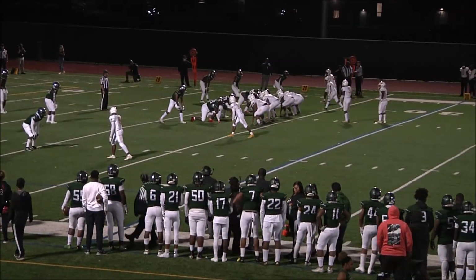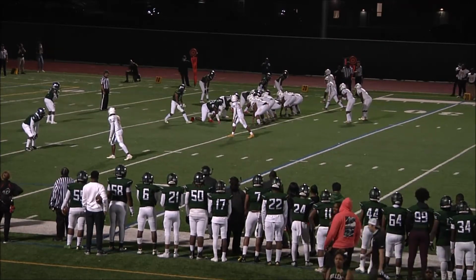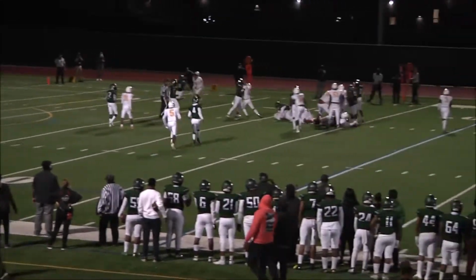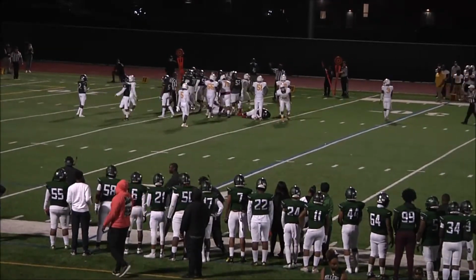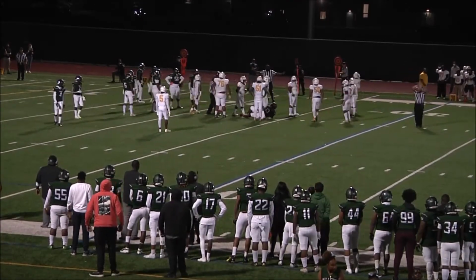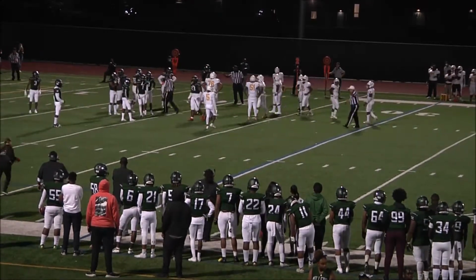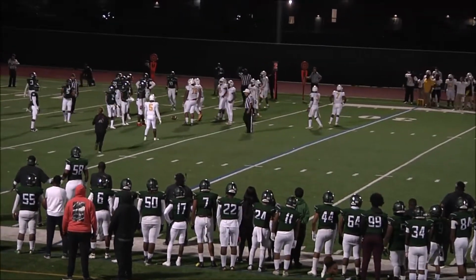First down, Owings Mills, from the 22. Inside, pickup of 2 yards by Wesley Beckett again. Man down for Milford. Injury down for the Millers. First injury of the day. It is. Doubly hoping not to see that. But he's up quick though, so it might not be as bad as we thought.